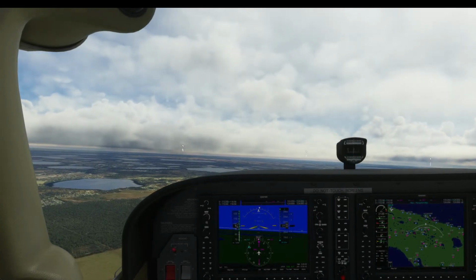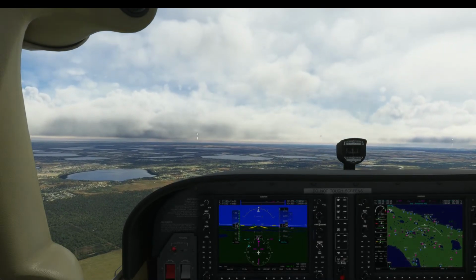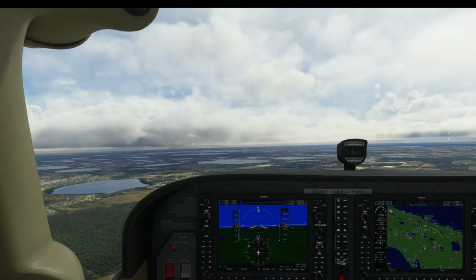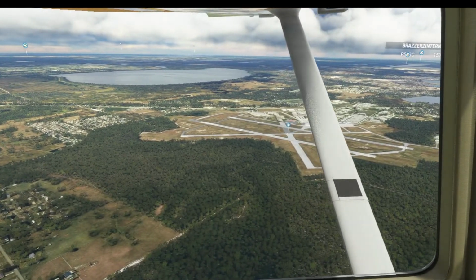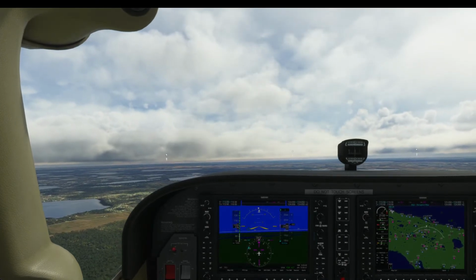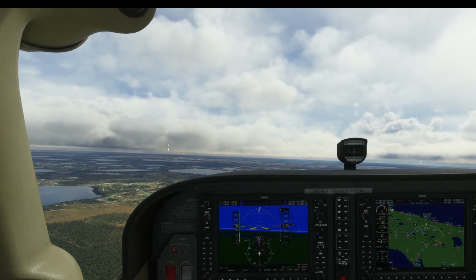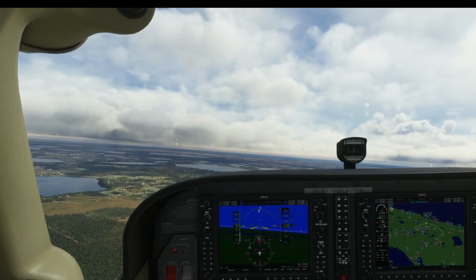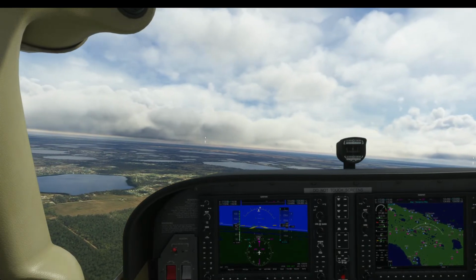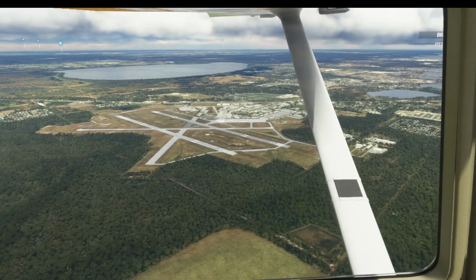But what I've picked up, and please correct me if I'm incorrect, is that when you're in a turn, you have a tendency to descend because we're losing lift on that side. There's the airport that we're going to swoop around. That's Bartow Municipal. We're going to go back the other way and land back at Plant City. There's Bartow.